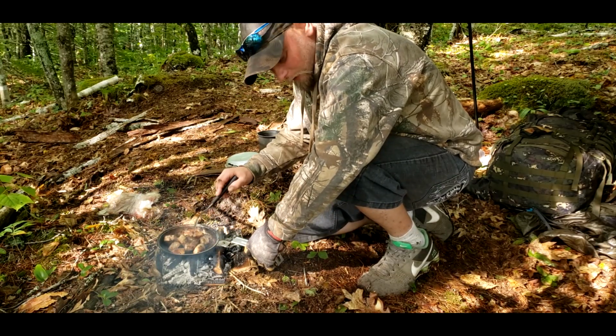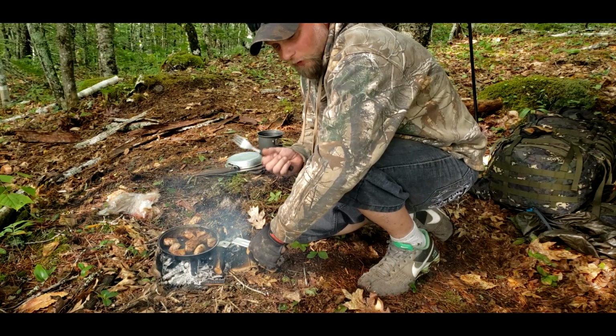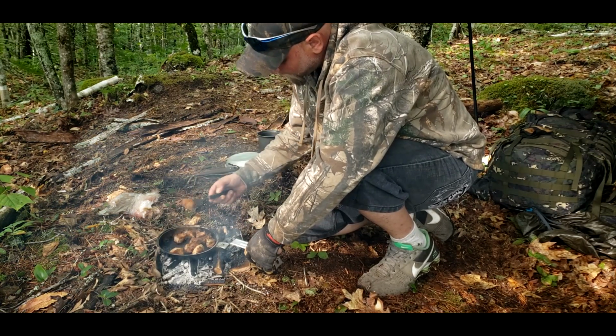Alright guys, my pork chops are almost done. This is number 2 in here. It's a little smaller than the first one, but let me see. Let me taste it.